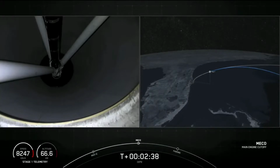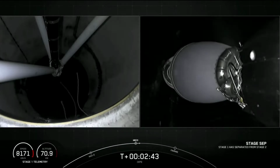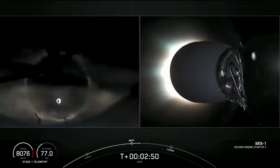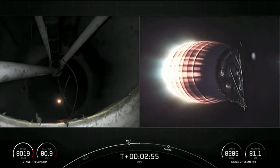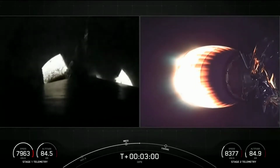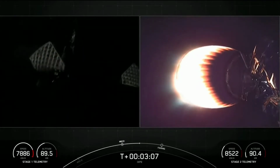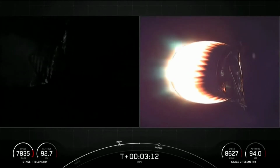First stage engine cutoff. Stage separation confirmed. And second stage ignition. So those 3 events successful: main engine cutoff, stage separation, and ignition. Left-hand side of your screen, you can see a view of the first stage deploying its grid fins, starting its recovery sequence. The second stage on the right-hand side of your screen, we've got a shot of the Merlin vacuum engine glowing as it continues its ignition to carry IXPE into orbit.